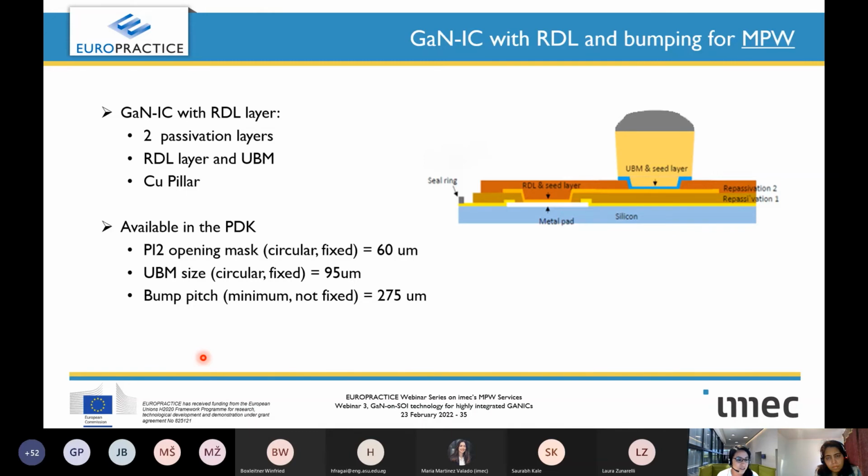I also understand there are different types of packages. We don't push for any specific type of package, but now most of the customers are going for the RDL and copper pillars option. And for some other experiments, people go for the wire bond option. The wire bonding is not something we do regularly, but depending on the number of designs that we receive with these conditions, then we go with it.